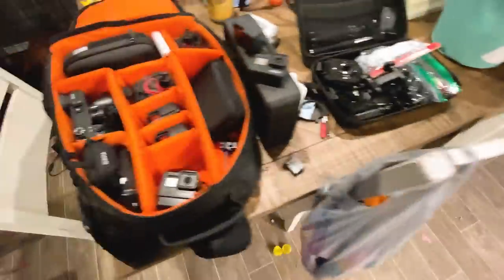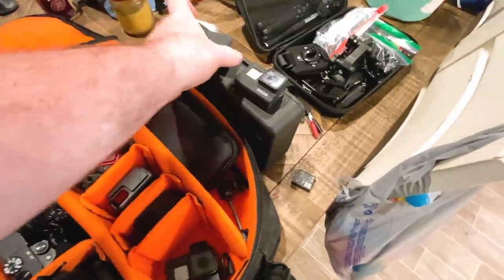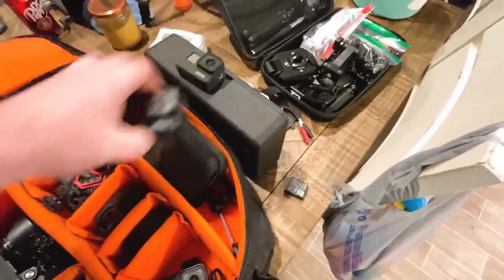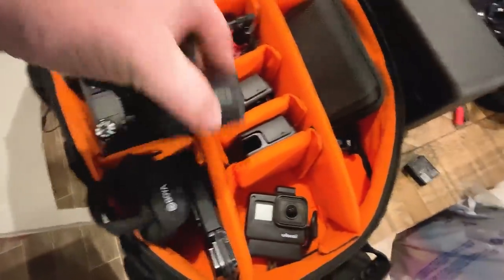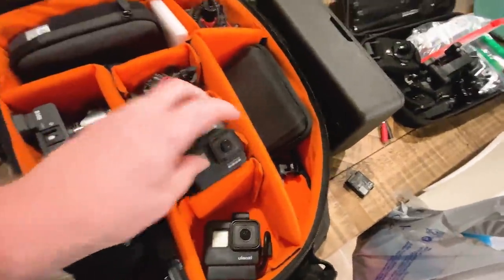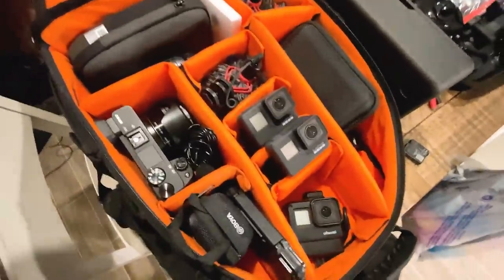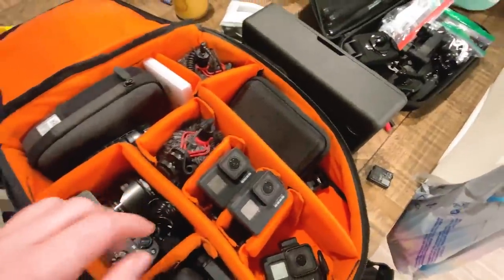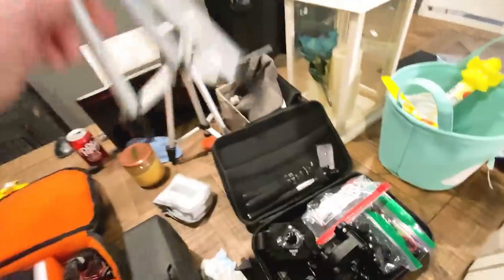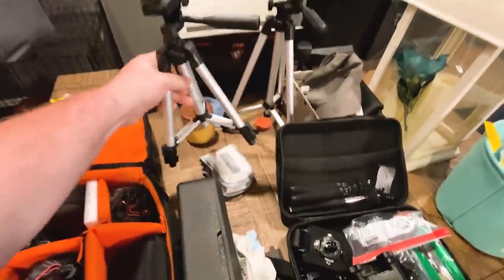But anyway, so second, these are the GoPros that I have, and this is their cases right there. I do have a GoPro case coming to keep all my GoPro stuff in, so if I need to just grab GoPros and go with that, I'm good. And then keep a little small tripod, like this one right here. This is a great little travel tripod that I keep around.